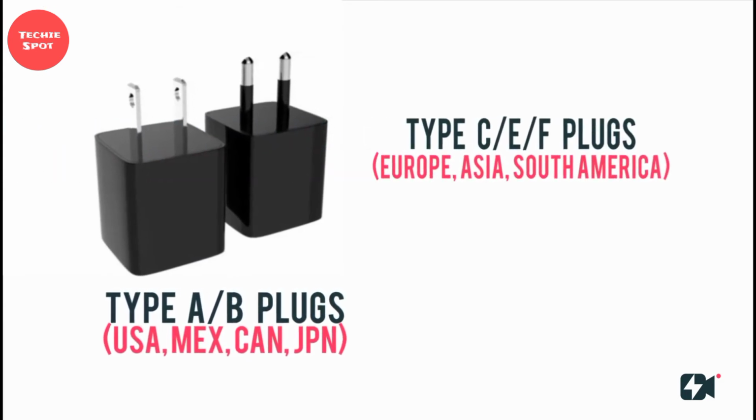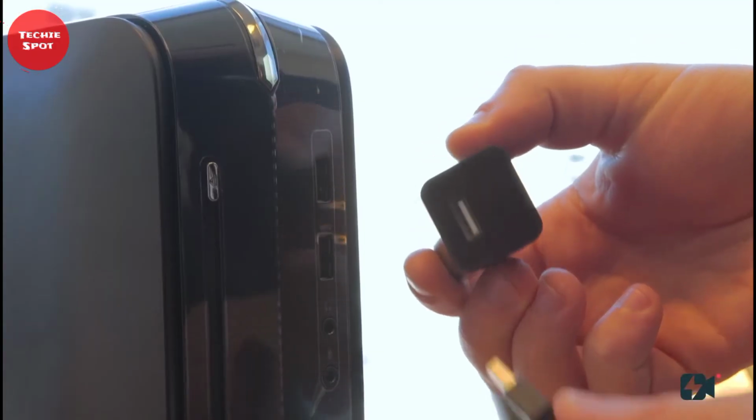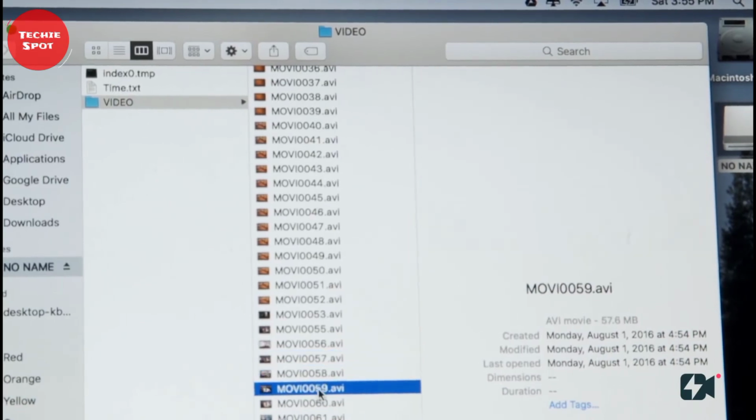No need to download any app, set up cloud storage, buy SD cards, or deal with unnecessary monthly fees. It has a built-in internal memory. Just plug the gadget into any PC and get access to all the recorded videos.